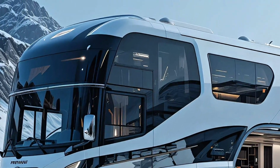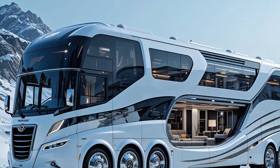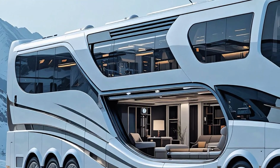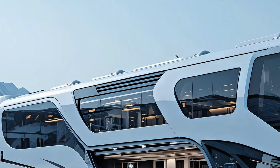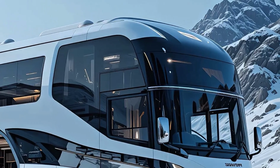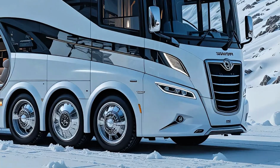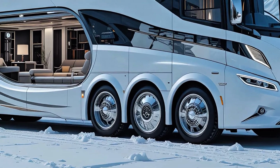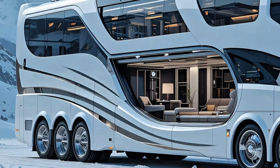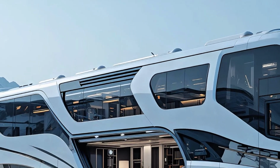The 2025 model pushes comfort even further, introducing smart cabin technology that seamlessly controls lighting, climate, and entertainment with just a tap. Underneath, the Prevost chassis continues to deliver a legendary driving experience. Powered by a Volvo D13 engine paired with an Allison automatic transmission, the ride is smooth, quiet, and incredibly powerful. Adaptive cruise control and lane departure warnings come standard, making long drives easier and safer.